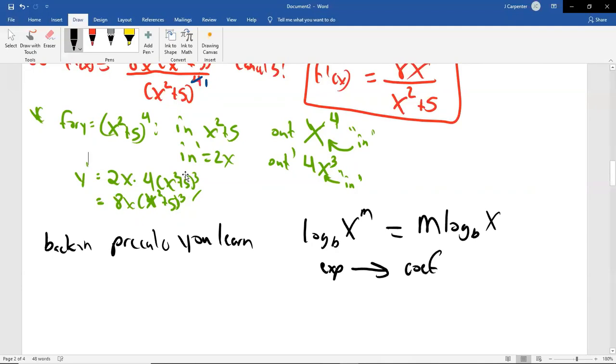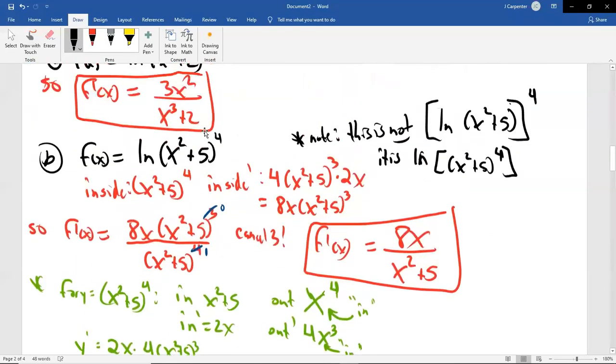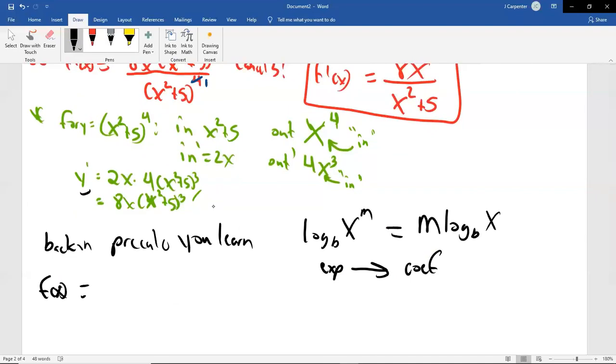This is only for logarithms. Any type of logarithm works, but it's only for logarithms. That's never true of anything else in the world. The exponent inside of a logarithm can become a coefficient outside of a logarithm. There's reasons that that works. We're not going to prove it. This was pre-calculus. You should still remember this. You could still need this at some point in this course. So let's go back to the original function, which was the natural log of x squared plus 5 to the fourth.